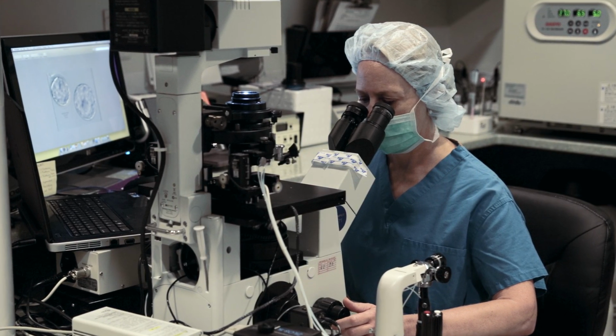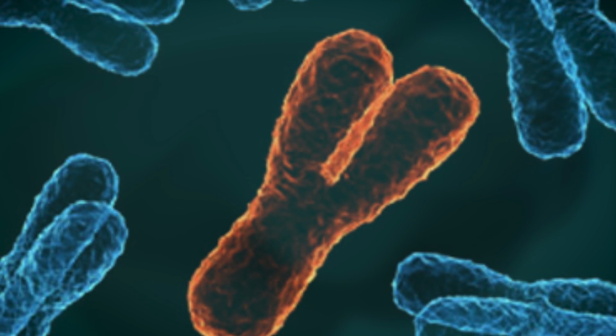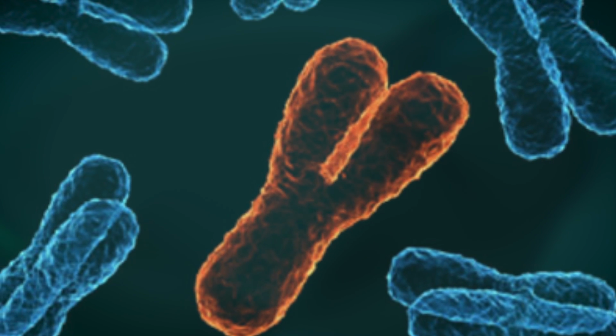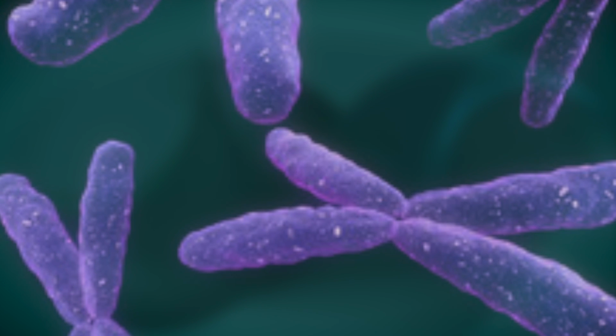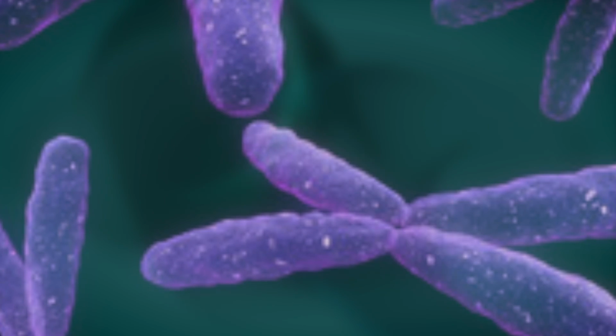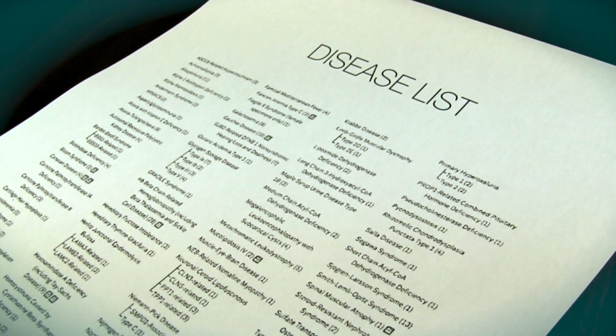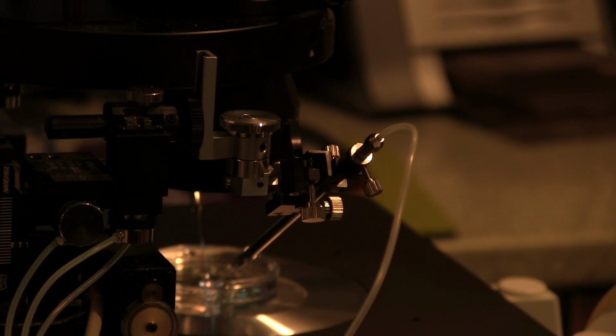Dr. Arnold's laboratory can determine if the embryo is a male, if the embryo has XY chromosomes, or if the embryo is a female and has 2 X chromosomes. This may be helpful for X-linked diseases or even for family balancing.